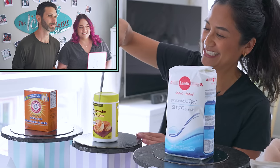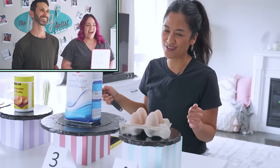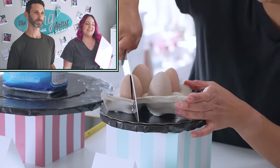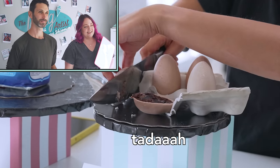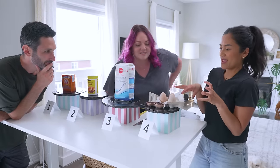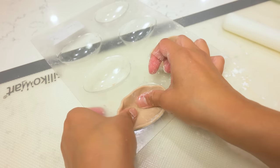Let's see. Okay, you are absolutely right. It is the eggs. It's the eggs. I got points. Oh my God. Okay, so we're gonna cut right through the carton and through the eggs. Ta-da. Oh my God, these are fudge cake pops. And I tell you, it's hard to make eggs. So the eggs are cake pop, of course. You don't have enough room for a layered cake in there.